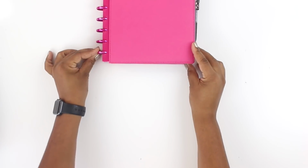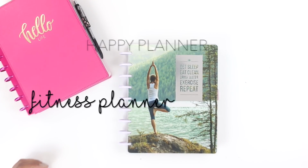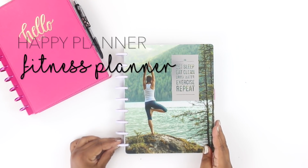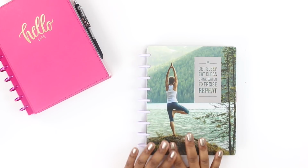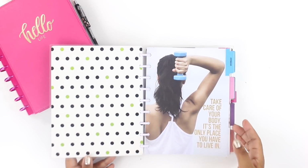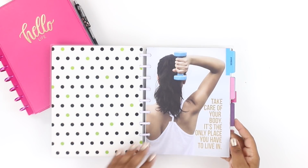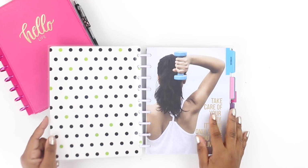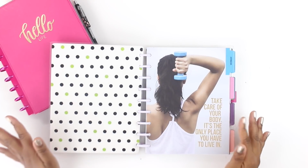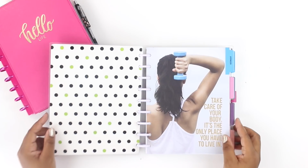All right. So the first planner in this lineup is going to be my fitness planner. Again, I'm not going to use the actual planner as is. I'm going to pull the inserts out of the planner and put them into my classic size catch-all planner. I'm really planning on going hard this year with my fitness. I have not really taken it seriously in a while, so I'm looking forward to really getting back into it.